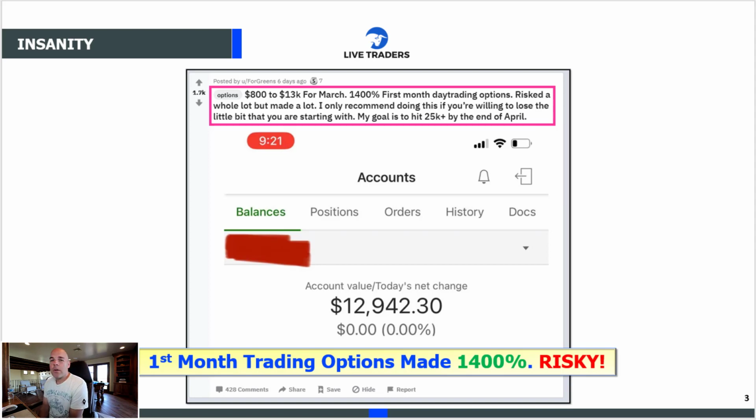So we start with this: when will the insanity stop? Because it ties into the next when will the insanity stop that you'll have to wait till next week to see. I'm kidding. We'll do it today. So I have two of them today. So this person obviously is being very, very risky to take $800 into $13,000 for March. But this is the exception to the rule, right? This is not the rule. This is the exception to the rule. The next slide is what normally happens to people that do silly, crazy stuff like this. Okay? Bam.